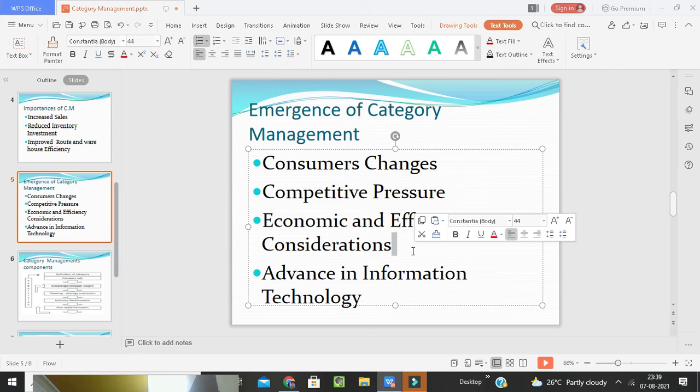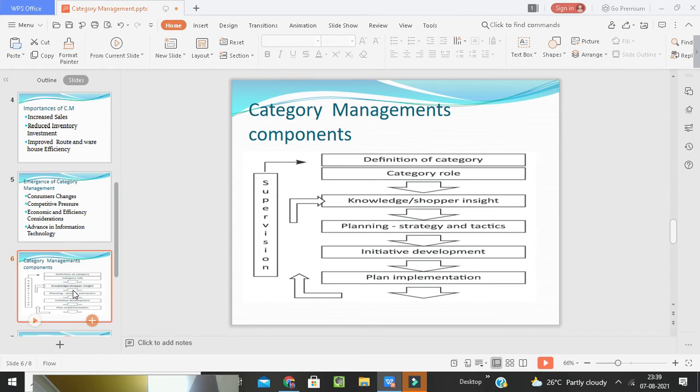Now, advanced information technology. Unless you have advanced information technology, competition will be at its peak and we will not be in the competitive margin or line. So the chances of losing the business are huge. Now, category. What is the main category? The components of category management.